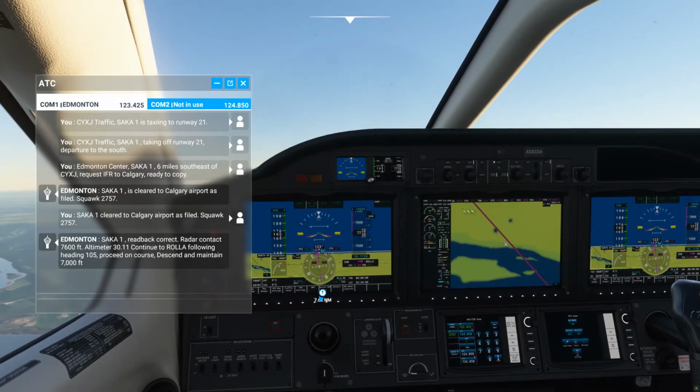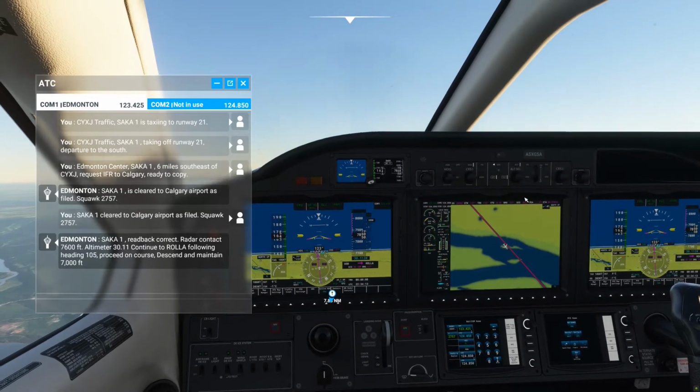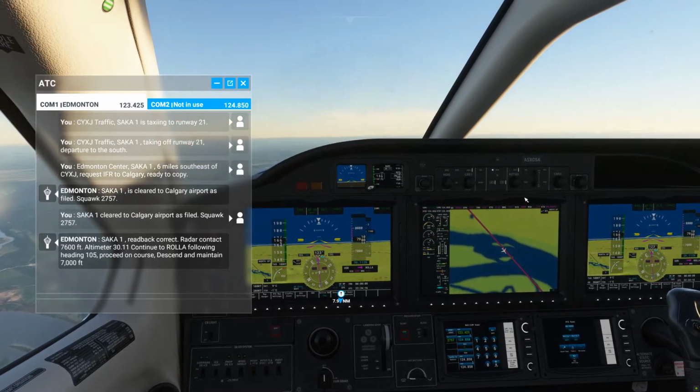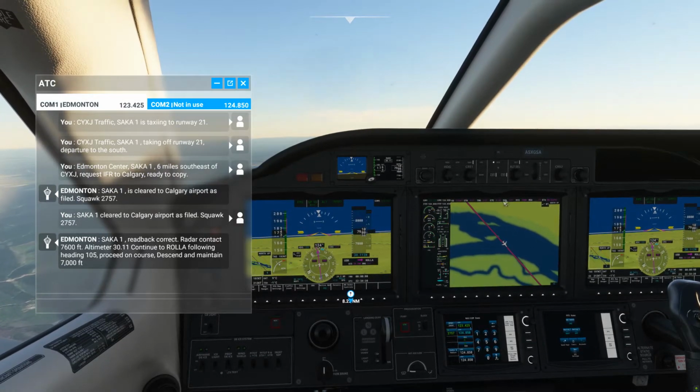Correct. Radar contact 7,600 feet. Altimeter 3011, continue to Rama turning and following heading 105, proceed on course, descend and maintain 7,000 feet.